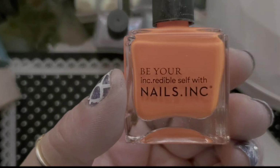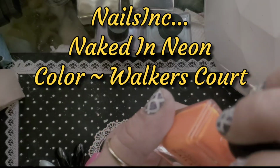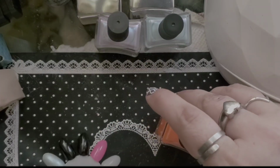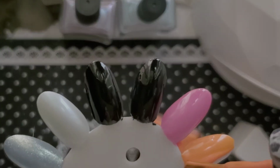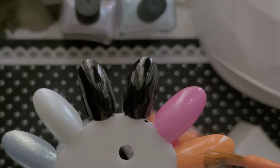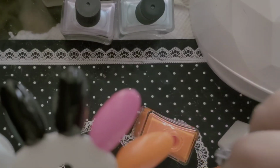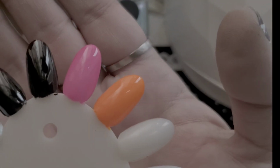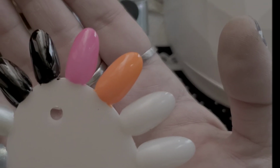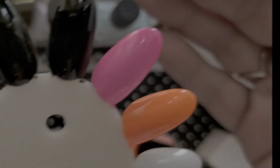Next, I'm going to go in with this hot orange, which is called Walker's Court. Which here is one really thick, generous coat. Beautiful hot orange. Doesn't even look that neon right now, but it really is.